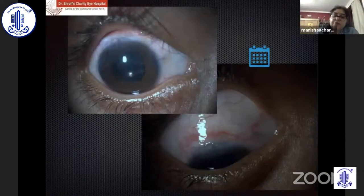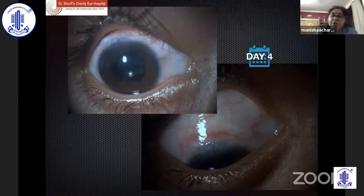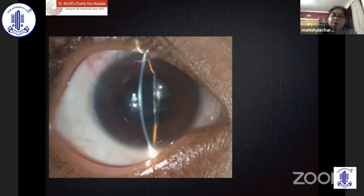And within day 4, the patient had started to respond, and we looked carefully at the incision site. The incision was also looking much healthier. And I think we had one meeting, if Dr. Prashant would remember, that at that point, I was still treating this patient, and then it was discussed that we should just continue with monotherapy. And we stopped the amikacin, and by day 4, we just continued the patient on monotherapy of levofloxacin.